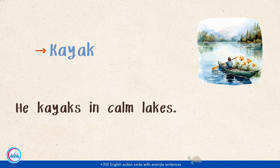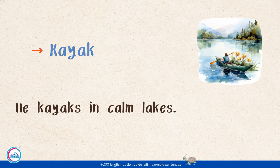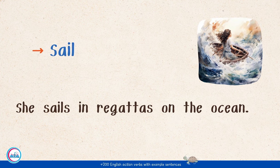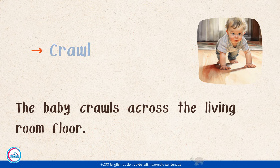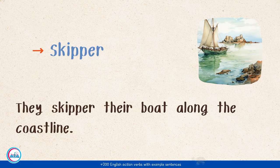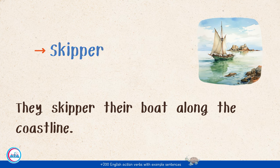Kayak. He kayaks in calm lakes. Sail. She sails in regattas on the ocean. Crawl. The baby crawls across the living room floor. Skipper. They skipper their boat along the coastline.